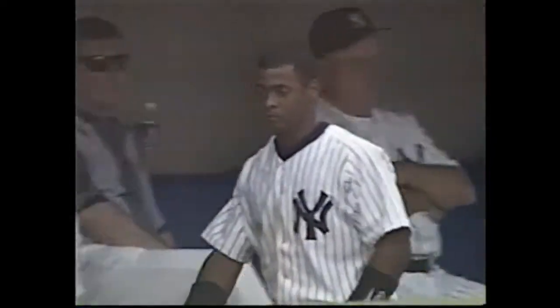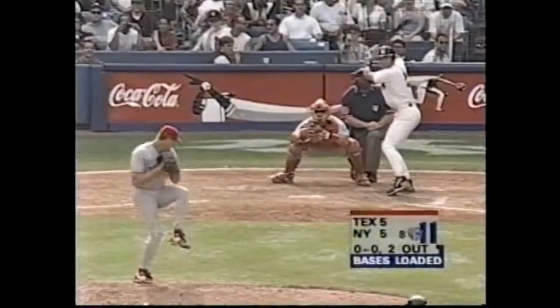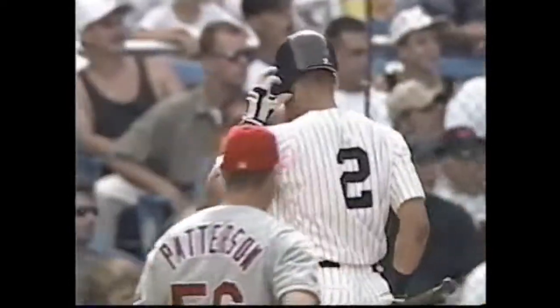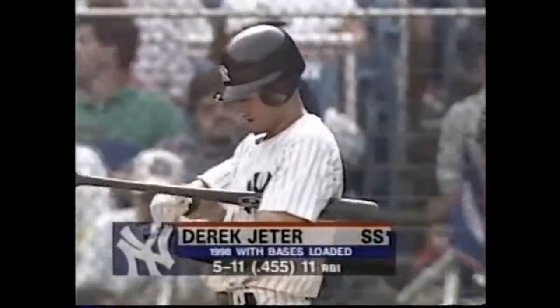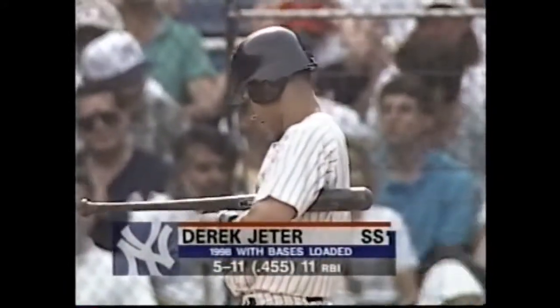Now with 2 gone, Derek Jeter will step in for the Yankees and try to break this tie up here in the bottom of the 8th. If Patterson gets out of this one, it will be a huge escape for him. Bigger escape than one of Houdini's best.